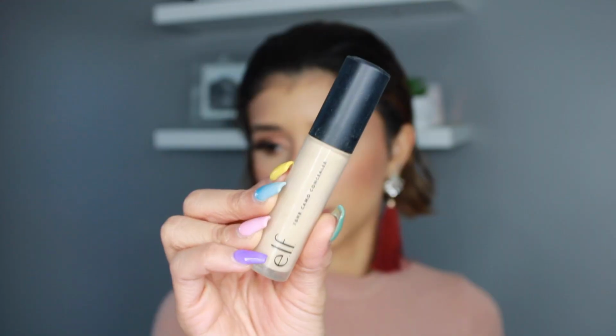Alright, so that's all nice and blended out. So to conceal, I'm going to use the same concealer, just in the shade Medium Peach.